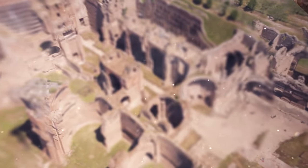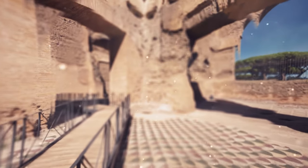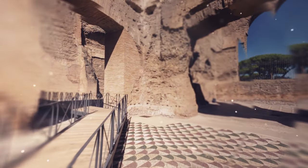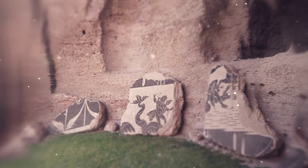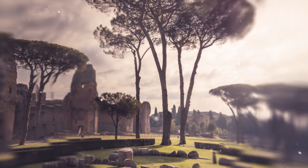Then, some people would move on to one of two exercise yards. Can you see how ample they were? Here, there were elaborate marble porticos, and you can still see a few fragments of the mosaic-colored floor. If you were in the mood for something more intellectual, you could stop to listen to a philosopher or visit one of the libraries. Now we've arrived at the most impressive room, a caldarium.